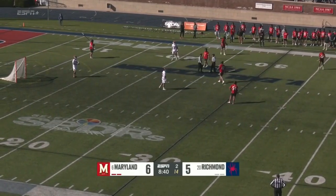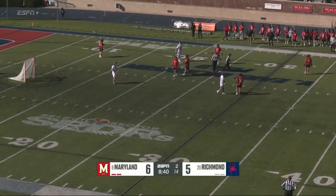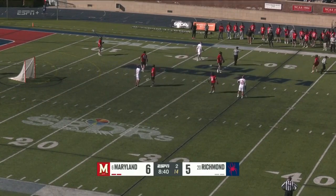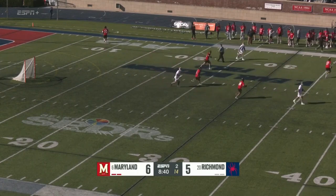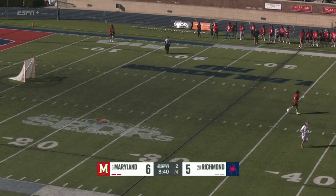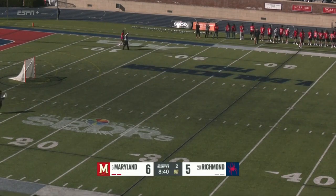Still 6-5 Terrapins on the strength of those 3 early second quarter goals. They race ahead here. Well, at least some confusion. The referees are talking through it. It's Maryland's possession. And so Canfield will put it into play for the Terrapins. Now Canfield and McNaney have been working this clear a little bit for Maryland here.